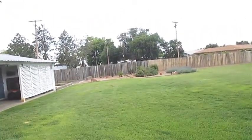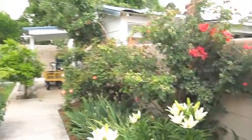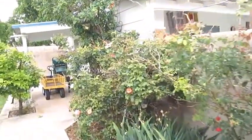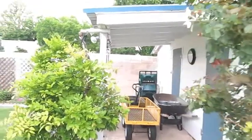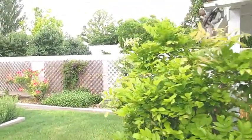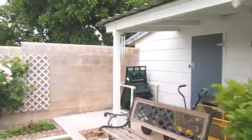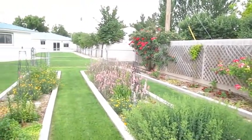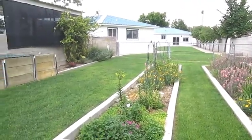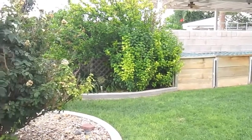Separate from the rest of the yard, gated off. And in this area, you have a covered area for storage. You also have a storeroom. This can all be used for the flowers that are currently in it, as far as the flower beds or the bedding. Or it can be used for gardening, square foot gardening. But it's fenced off to keep the animals out of the area. For your avid gardener, you have compost bins if you wish to use them for such.